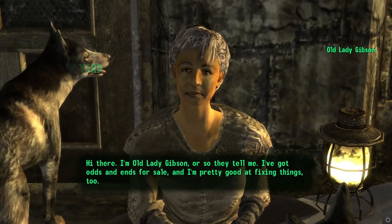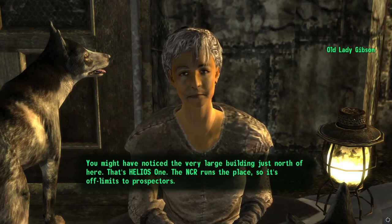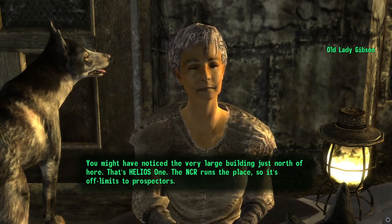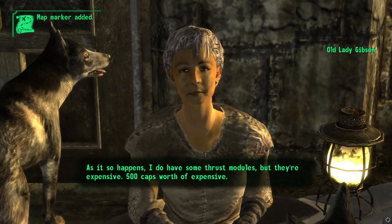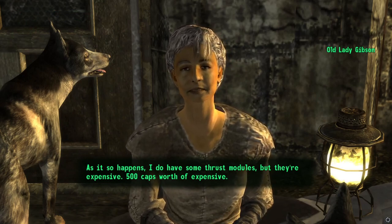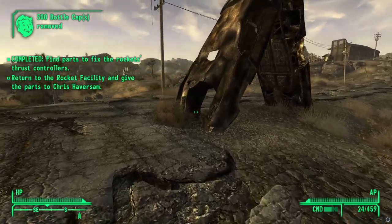Hi there, I'm Old Lady Gibson. You're Old Lady Gibson. Tell me, I've got odds and ends for sale, and I'm pretty good at fixing things, too. You might have noticed the very large building just north of here. That's Helios 1. The NCR runs the place, so it's off limits to prospectors. Oh, okay. As it so happens, I do have some thrust modules, but they're expensive. 500 caps worth of expensive. Oh, my goodness. Pleasure doing business. Oh, but that really makes things easier.